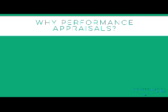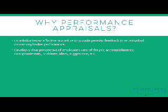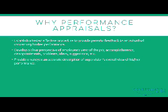Let's start with why you should have performance appraisals. Performance appraisals establish a tested, effective procedure to provide periodic feedback to an individual concerning his or her performance. They help develop a clear perspective of employees' view of the job, accomplishments, disappointments, problems, ideas, and suggestions. They provide an employee an accurate description of the supervisor's overall view of his or her performance.